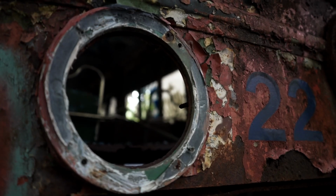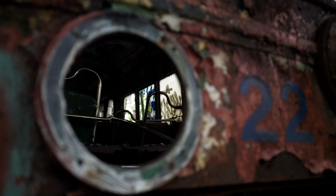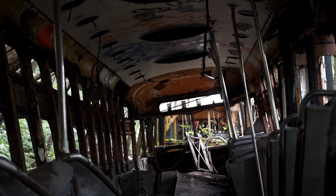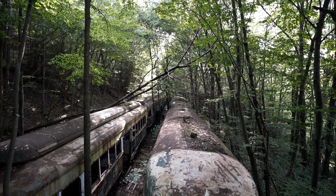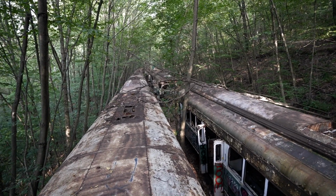But as the years went by, their condition worsened by both natural and man-made destruction, until finally they were all sold to a scrapper in 2023. But before this unique abandoned location would go away, we traveled into the valley to get one last look at the trolley graveyard.